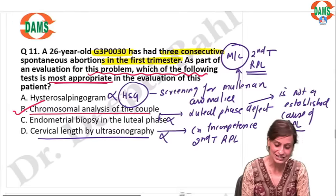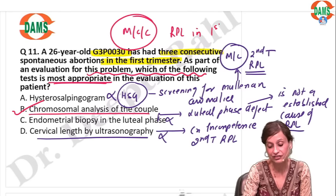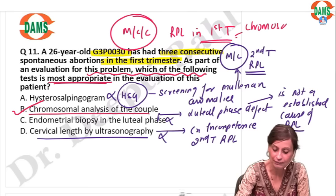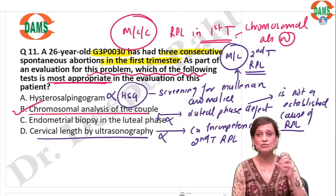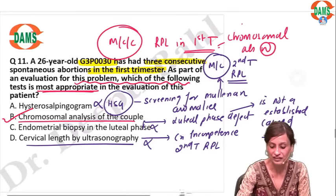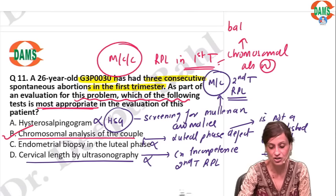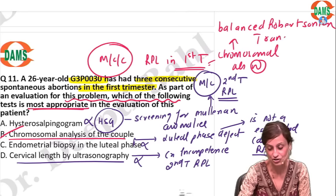So please remember, the most common cause of RPL in the first trimester is chromosomal abnormalities. So when you talk about first trimester RPL, it is more likely to be chromosomal. Can you tell me which chromosomal? Is it going to be aneuploidy? No. Within chromosomal, it is more likely to be balanced Robertsonian translocations. Okay, balanced Robertsonian translocations.